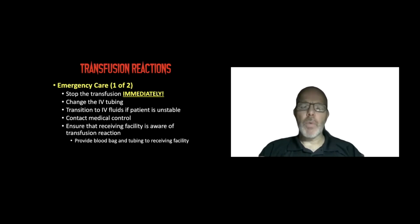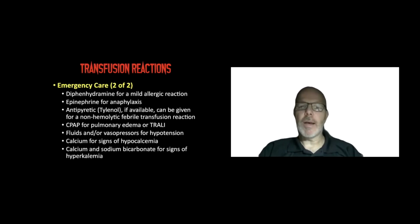So regardless of whether or not the patient has a transfusion reaction, we're still going to leave the blood bag and the tubing at the hospital. If they're having a mild allergic reaction, in other words, not an anaphylactic reaction, maybe they have some hives, some itching, then simply some diphenhydramine, some Benadryl, may be all that's needed to take care of that.